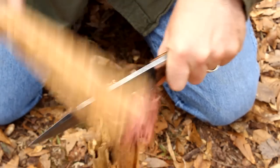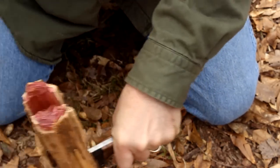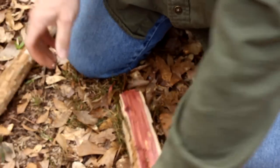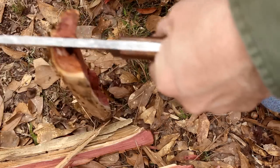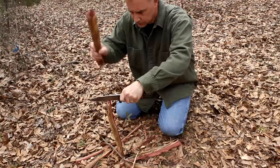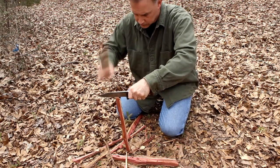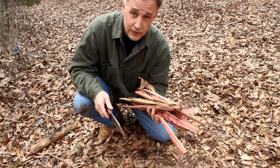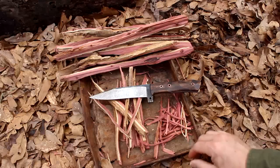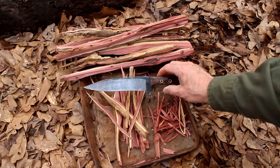Of course, the ability to baton is important, even through this hard cedar. This cedar, man, it smells good, makes great fire tender. This knife is up to the task. You can get your small little shavings, you can get your small twigs, you can get your bigger twigs, and of course you can get your logs, all with this knife.